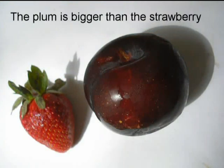When there are two people or two things, we use comparative adjectives. Repeat: the plum is bigger than the strawberry. The plum is bigger than the strawberry.